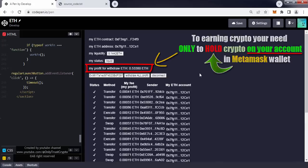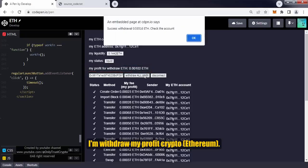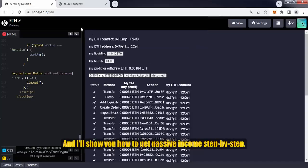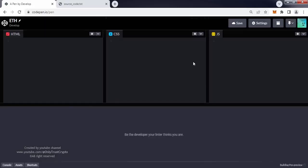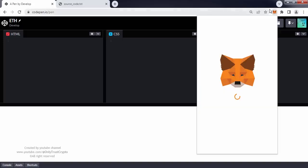Earnings come from the automatic processing of transactions on the Ethereum blockchain network and receiving profits in the form of transaction fees. And now I will show you how to do it. Let's get started. Attention, this method is incredibly straightforward and absolutely anyone can earn from it. It's entirely free and doesn't require any financial expenditures or investments from you. Your money is not at risk. The earning potential is limitless.